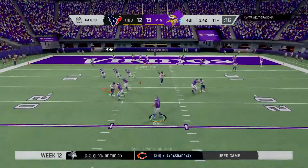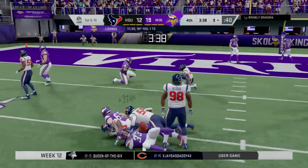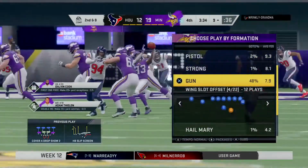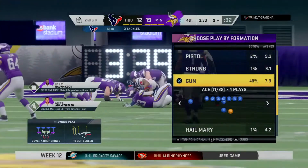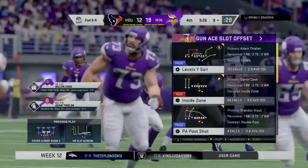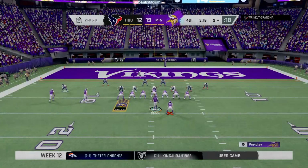Here's Dobbs to throw. Now they set up the screen. That's complete. And now they're inside the 10 as he's brought down at the 9. They had the huge play last time. Here it is, a much smaller gain of 2. So 2nd and 8 here after the pass play for 2 yards on first down.